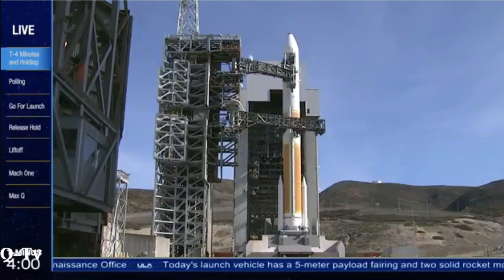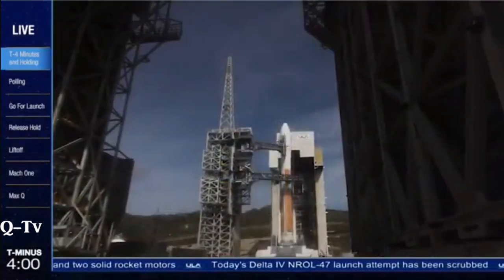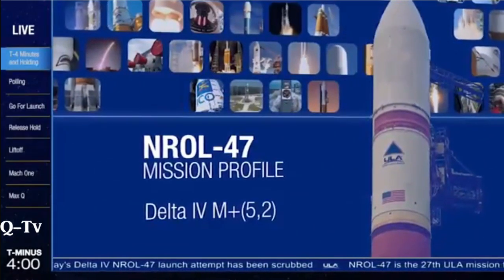This is Delta Mission Control at T-minus 4 minutes and holding. While the team continues final preps, let's take a look at a preview of today's flight. The following profile details the important events of this mission using approximate times.